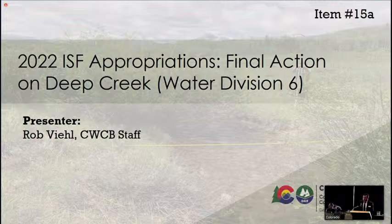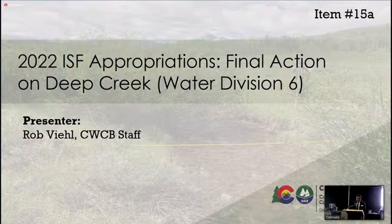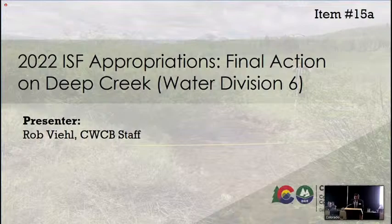On January 24, 2022, the board formed its intent to appropriate ISF water rights on a segment of Deep Creek from its headwaters down to the confluence with Steamboat Lake, pursuant to Rule 5D of the instream flow and natural lake level program rules. Notice was sent of the board's action on January 31st. This notice provided all parties with the deadline to file a notice to contest, no later than March 31st, and the CWCB staff received no such notices.